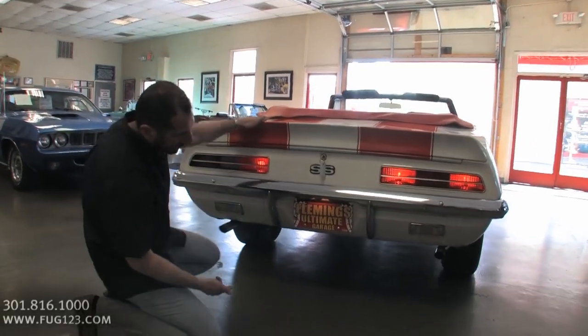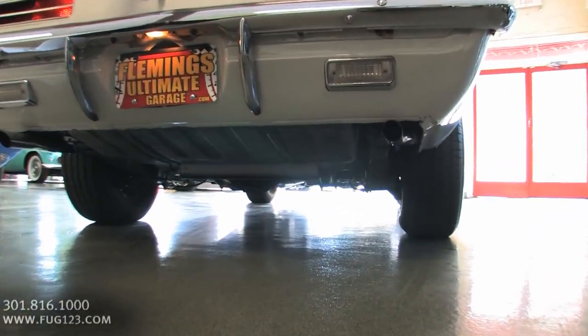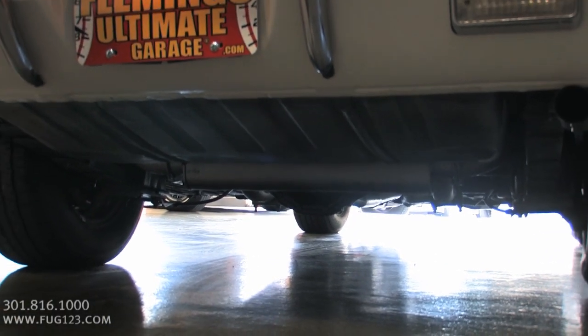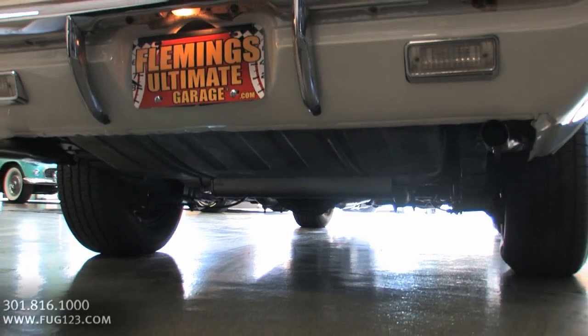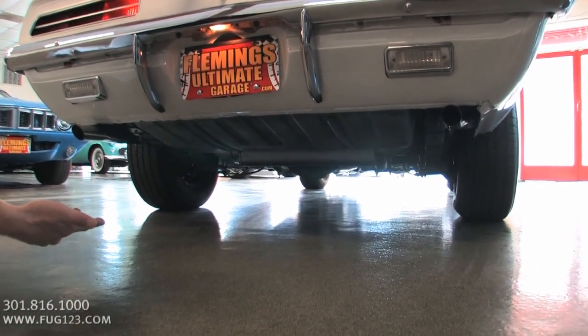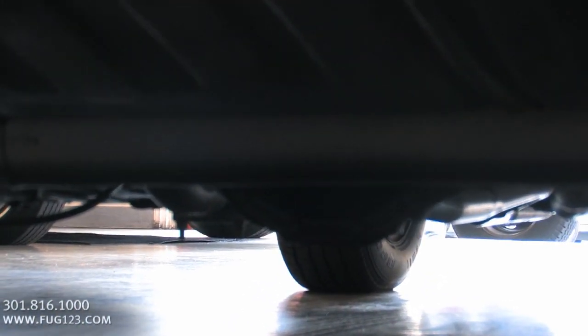Okay, so back in here, the exhaust tips are the way they're supposed to be. The transverse muffler is there, correct, for the Super Sport. Instead of the dual exhausts, that would be separate mufflers, but this is dual exhaust. You can see by looking at the two bolts that are hanging down from the rear end that it's a 12-bolt rear end in the car, which would have been standard on the Super Sports.